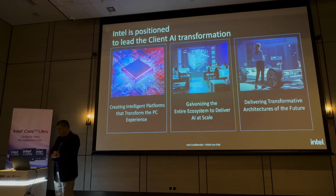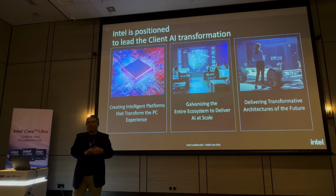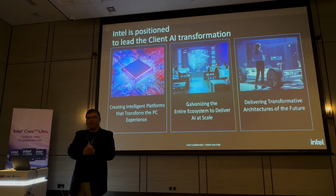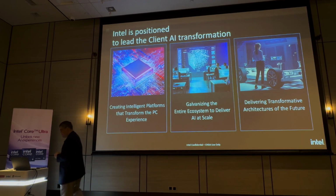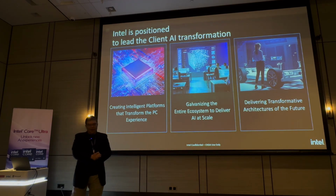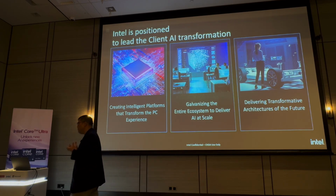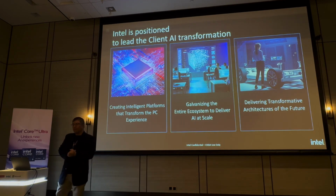Number two, galvanizing the entire ecosystem to deliver AI at scale. So it's one thing to have the hardware as far as the Yoga platforms, but it's the other thing to have all the ISVs working together with all of us to be able to have those optimized applications so you and I can enjoy those applications and new features and capabilities. And then the last one is delivering transformational architecture of the future. Just talked about earlier, codenamed Meteor Lake, Intel Core Ultra, based on Intel 4, with the brand new, first time ever disaggregated architecture, bringing in 4 different compute tiles into it.